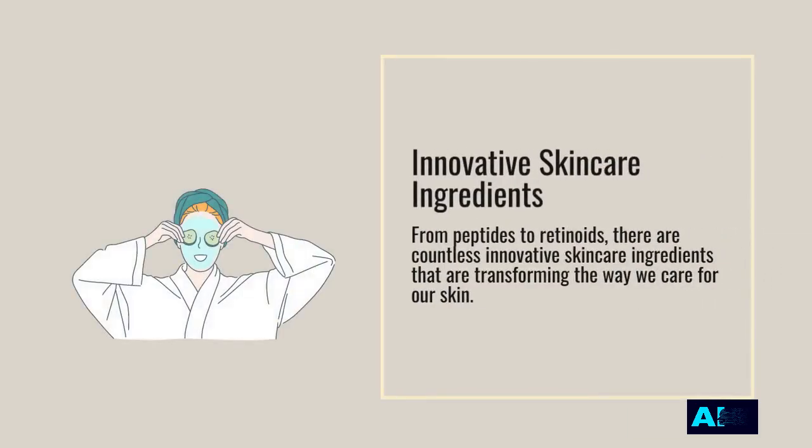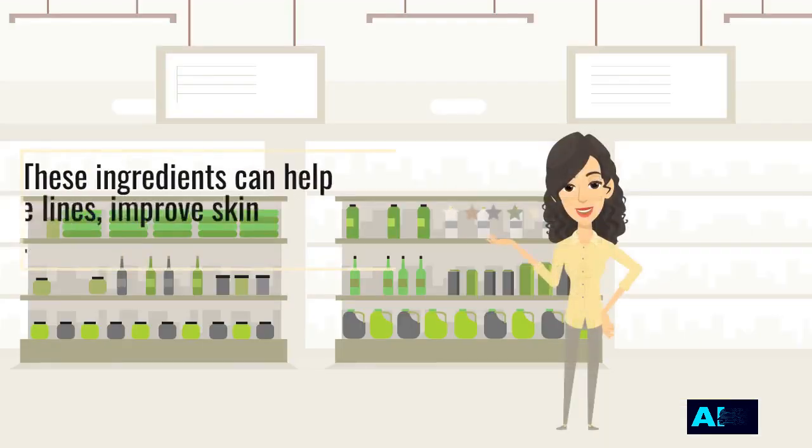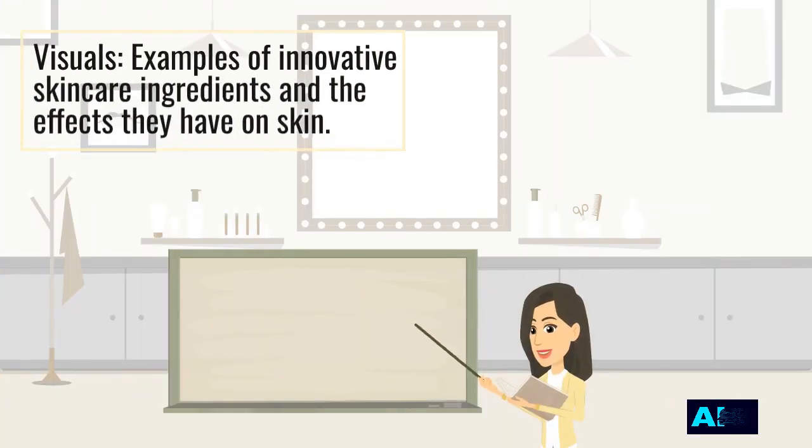Innovative skincare ingredients. From peptides to retinoids, there are countless innovative skincare ingredients that are transforming the way we care for our skin. These ingredients can help reduce fine lines, improve skin texture, and even out skin tone. Visuals: examples of innovative skincare ingredients and the effects they have on skin.